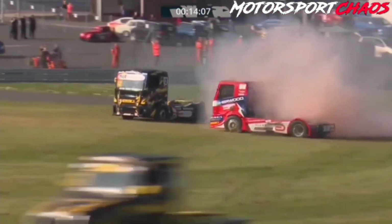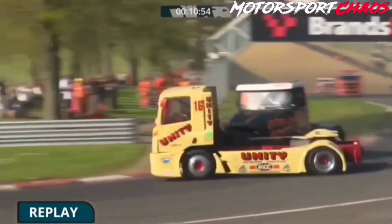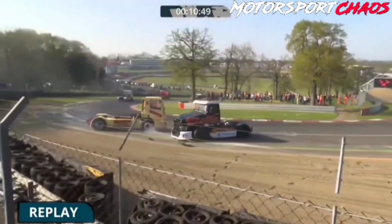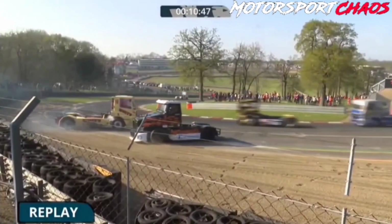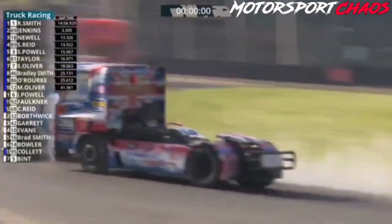Oh, and a tangle there. That's Michael Oliver and Craig Reed. What happened there? Adam Bint up the inside. That was never on, and walloped straight into the side of Brad Smith. Not enough room for 2 trucks side by side through there. Now Smith makes the lunge. Through he goes. Excuse me, John Boris.